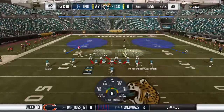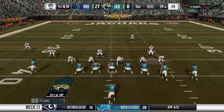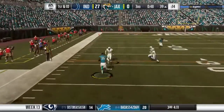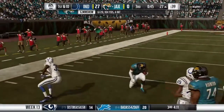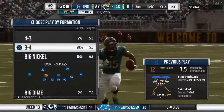Set. Green 39. Green 39. They'll look to throw now on 1st down. He goes underneath for Yeldon. And he's going to get this inside the 30. Back-to-back nice plays, 12 yards that time and a 1st down.